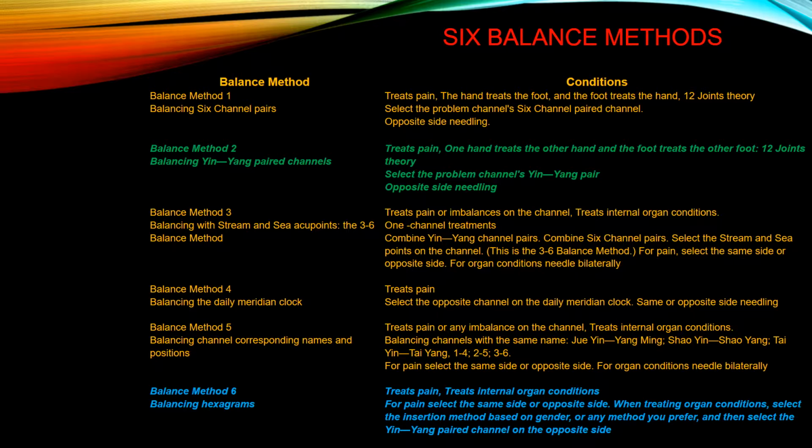Number 3 is again for treating pain or imbalances on the channel. It also treats internal organ conditions. It's a 1 channel treatment, combining the yin-yang channel pairs. It's a combination of the 6 channel pairs, and you select the stream and sea points on the channel, also called the 3-6 balance method. For pain, you select the same side or the opposite side, and for organ conditions, you needle bilaterally.